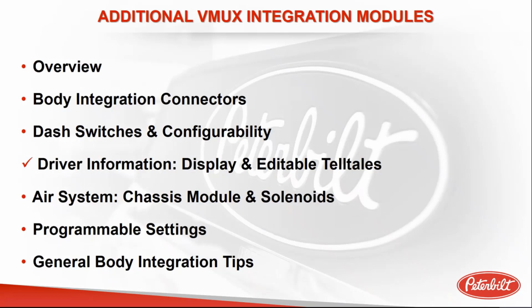This module has just scratched the surface of information that you want and need to know. For more information, be sure to watch these additional body integration modules, which dive deeper into each of these important topics.